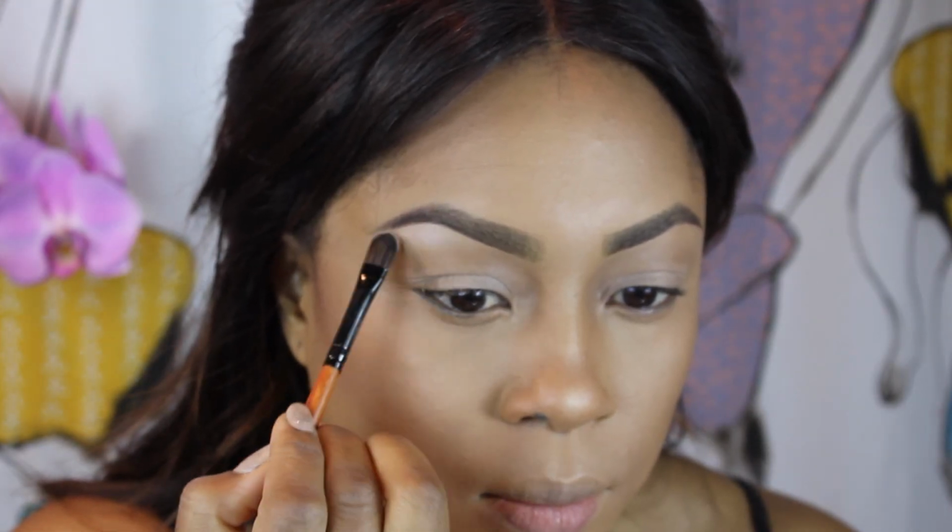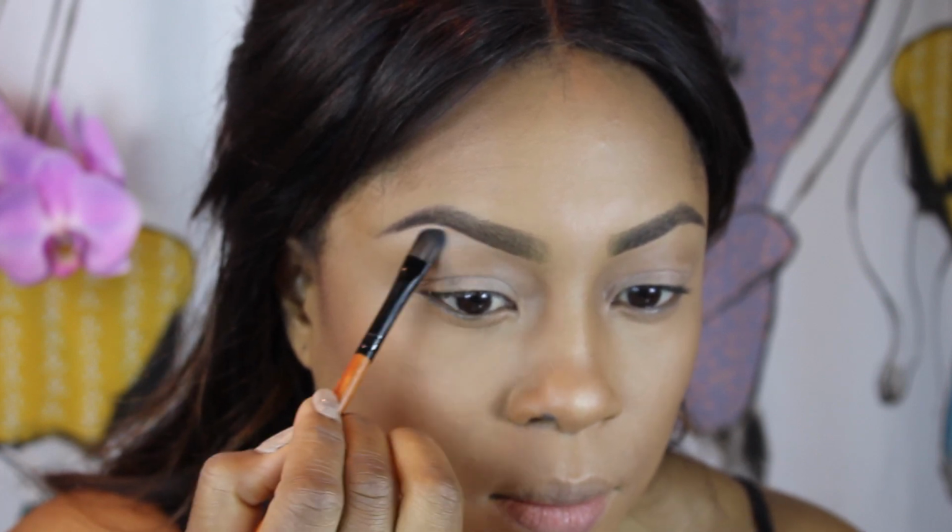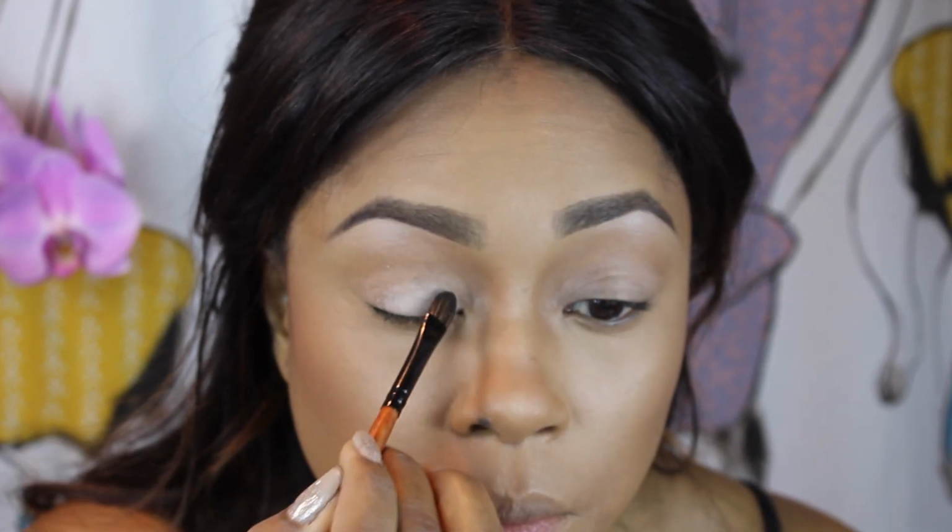What I just did was recreate my mole, or is it a beauty mark, on the tip of my nose by using one of his pencils. This is his black smudger pencil. And I'm going to use the whole Naked Basics 2 palette for this look.